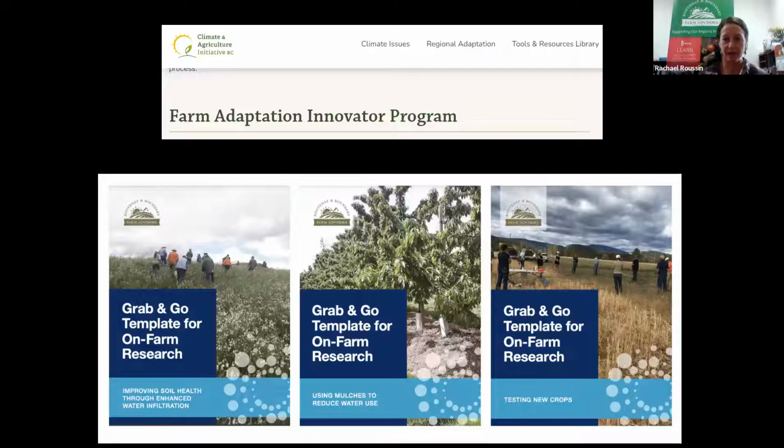A little background on how these on-farm research projects came to fruition is that Catherine and I teamed up through the Farm Adaptation Innovator Program, which is a project of the Climate and Agricultural Initiative of BC. And we were able to receive some funding to do these grab and go research templates for on-farm research. Last week, we heard from Jamie Haynes in Rock Creek, who looked at soil health indicators. And if you would like to see that presentation, that's on the KBFA YouTube channel and website. And today we're specifically looking at the grab and go on-farm research templates for seeding rates and on-farm measurements. And this is the project that Tyler was directly involved with in Cranbrook, and that's what we'll be hearing about today.